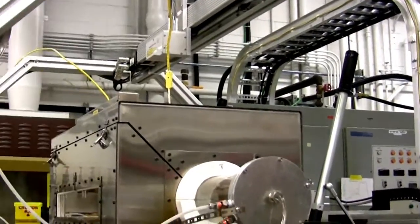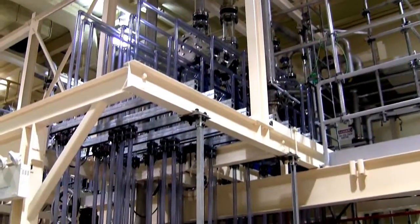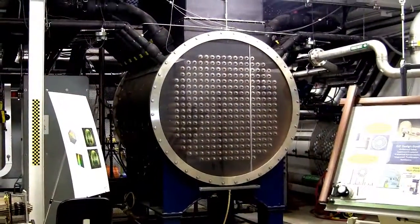The results from all these safety tests are used to create computer models to ensure that there are no surprises in the behavior of a reactor and its components should an accident occur. Safety tests like these ones are top priority at Canadian Nuclear Laboratories, keeping nuclear energy safe for everyone.